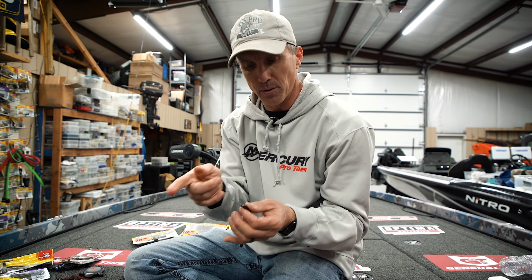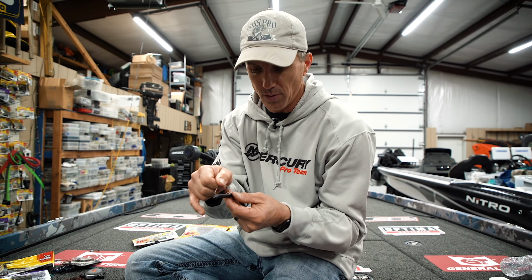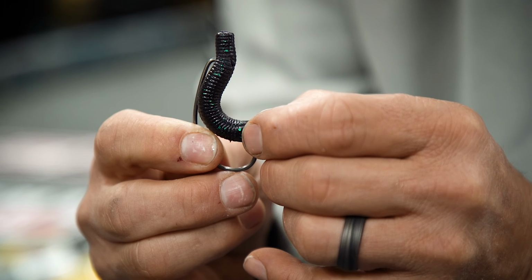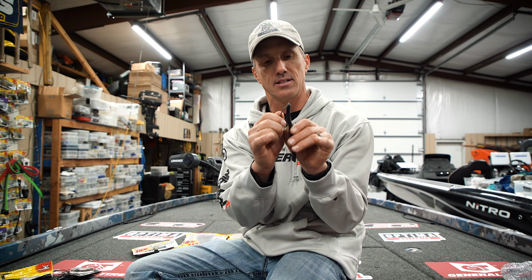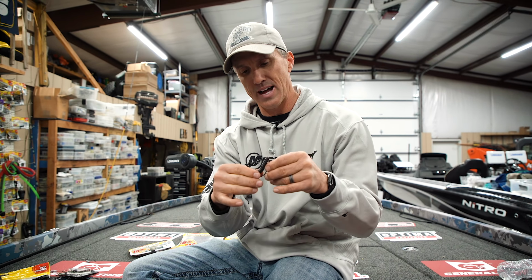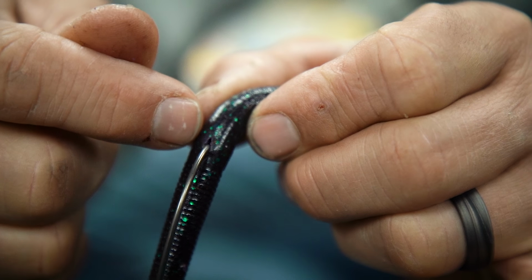So now when I pull it up and I turn it around, when I go back through that worm, I go right through that seam again, and I'm gonna set that worm right to the side. I can see that I need to go right there. So when I go right through that seam, out from the bottom through the top, that worm is completely straight when I go to rig it. It just works really well.